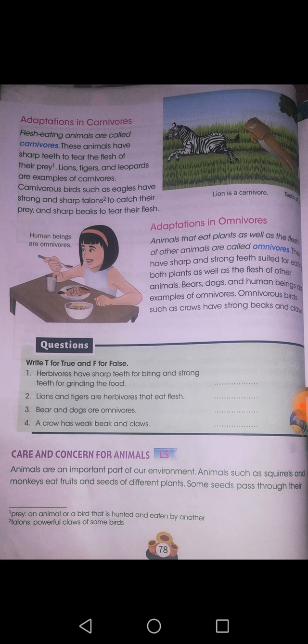There are certain birds which are carnivores. These birds are like the eagle, right? The eagle eats the flesh of any other small animal. So for that they have strong and sharp claws on their feet, so that they can catch the prey in their feet with the help of the talon. Right? They also have a sharp and strong beak to tear off the flesh of the animal which they are eating.